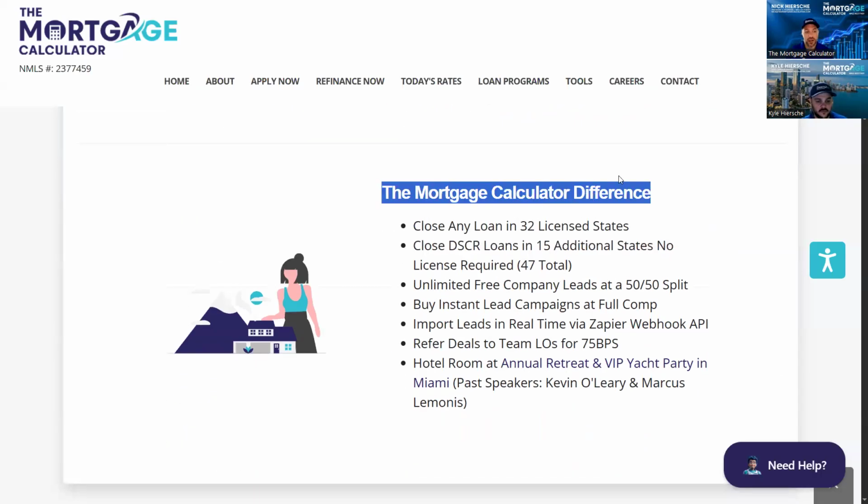And the final category here, we definitely love to be able to close any type of loan in our 32 licensed states, but one of the benefits of working here, we can close our DSCR business purpose loans in 15 additional states without needing additional licenses. So great opportunity for everybody to expand your footprint without necessarily having to add more licenses. That means we can do 47 total states, almost the entire US with our DSCR business purpose. So definitely a great feature there.